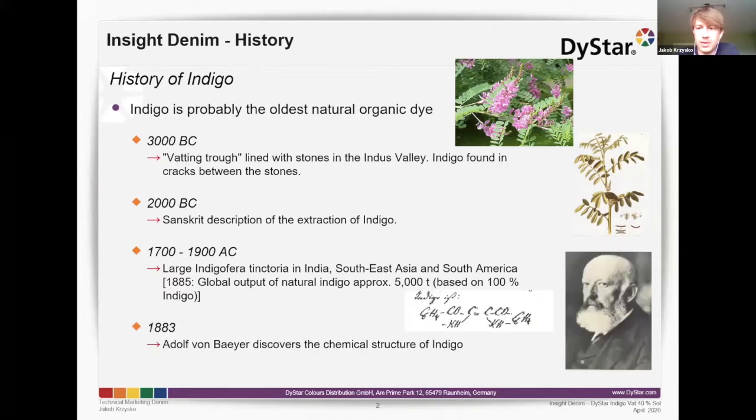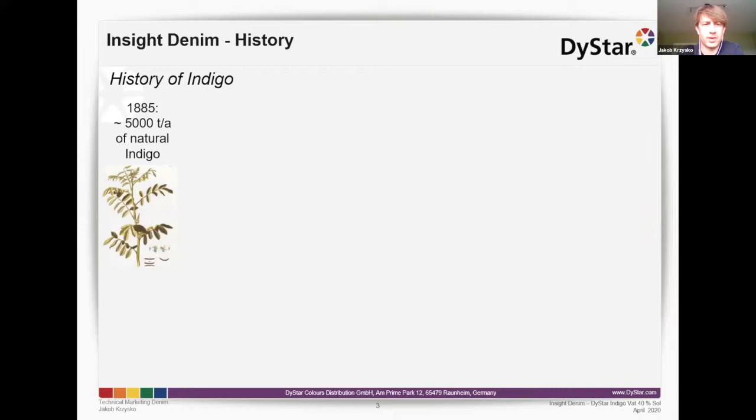And then 1883, Adolf von Bayer discovered the chemical structure of the indigo dye, which was a very historical figure, because this was the key for the synthetical indigo. So I said that at the end of the 19th century, we had 5,000 tons of natural indigo production per year. A couple of years later, the first technical synthesis of the indigo was realized.